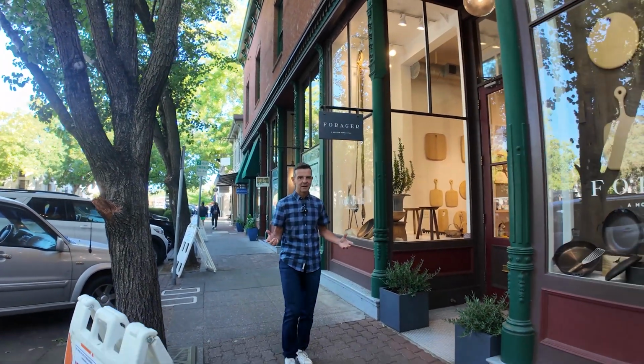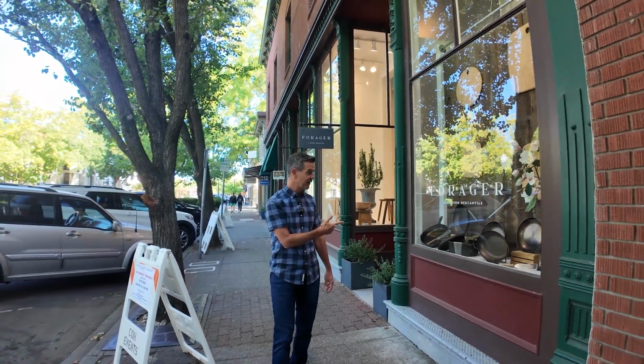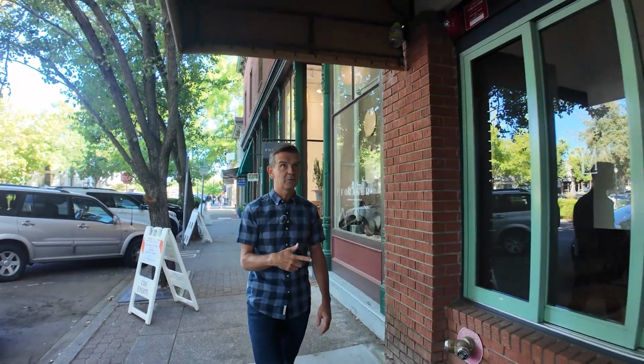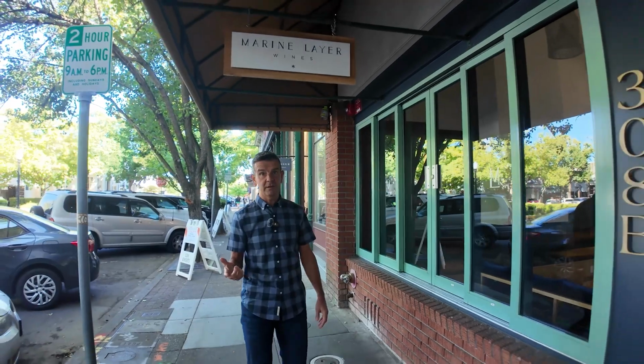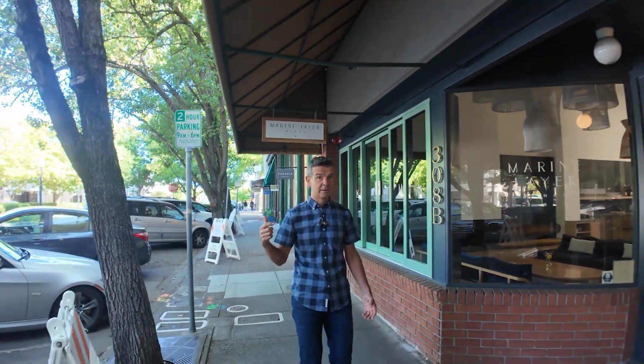So here we are on the east side of the square, and this is Forager, which is a really fancy kitchenwares shop. And to be honest, I've often coveted these saucepans in the window here, but they are insanely expensive, but they are beautiful. And then here we've got Marine Layer, which was actually set up by Baron Ziegler, who founded Banshee, which they actually sold to Foley.